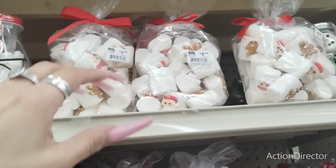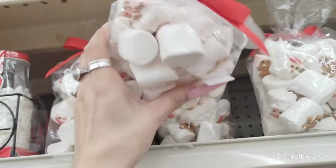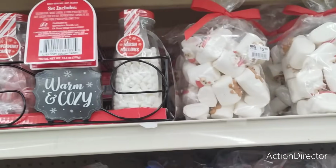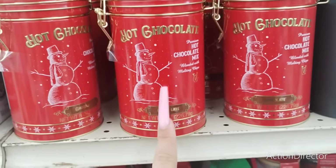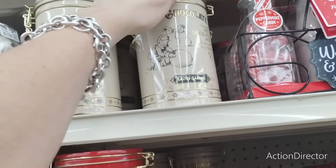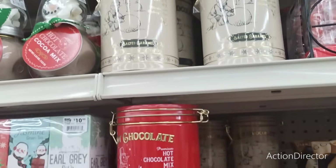All right, look at these. You get the gingerbread and the Santa Claus marshmallows. These are $5.99. Those are adorable, though. Fun, fun, fun. I have these tin hot cocos, which look very, very vintagey, and I'm digging them. $6.99, and they also have the salted caramel hot cocoa in this type of tin. Again, really, really liking it.